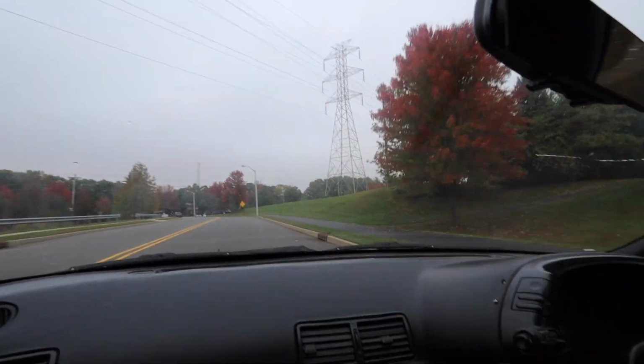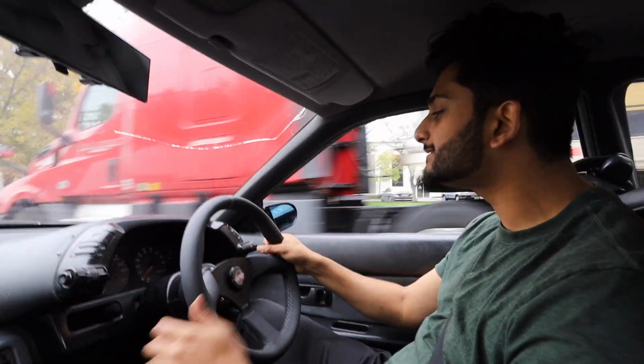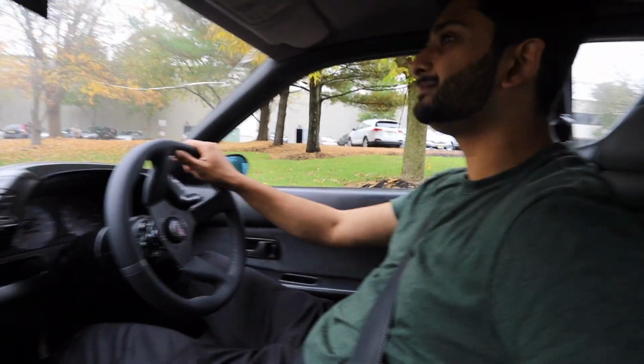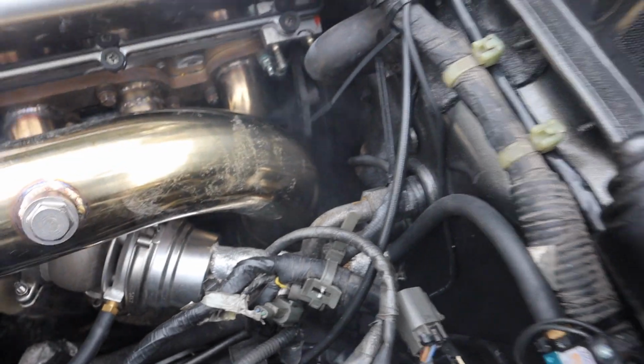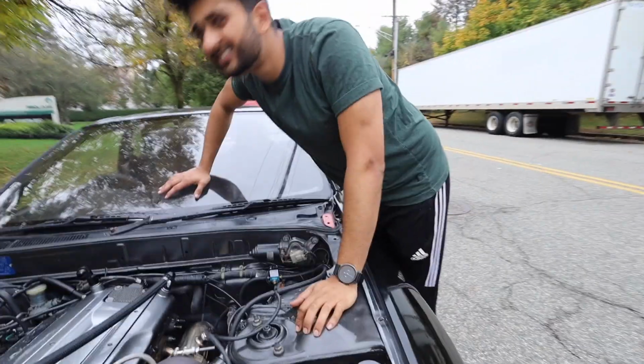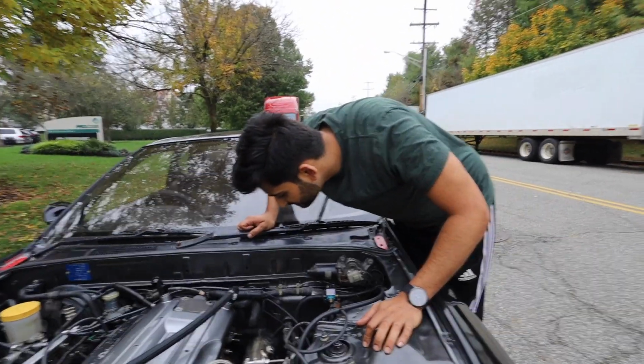Oh, I just left a cloud of smoke behind us. Oops. All right, I don't see that much smoke anymore, but let's pull over and see the smoke. Everything's still good. AFRs are still good. So let's see. I think it's coming from all the way in there. Yeah, there is smoke coming from down there, which I don't know where it's coming from. It smells nasty. I can't even tell what it smells like. It doesn't smell like coolant, but it doesn't smell like oil though.